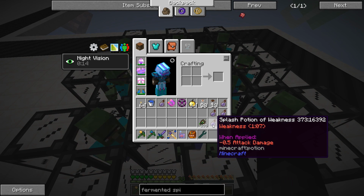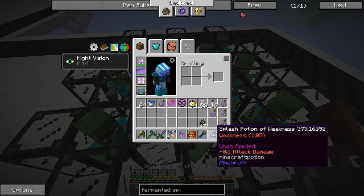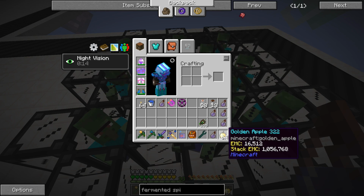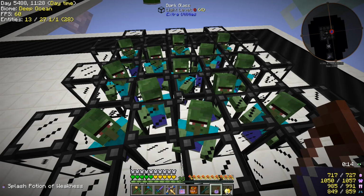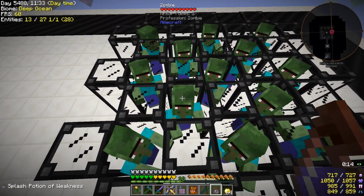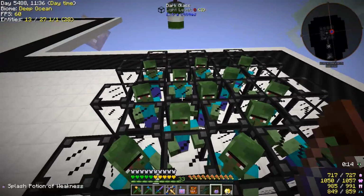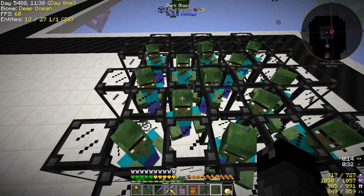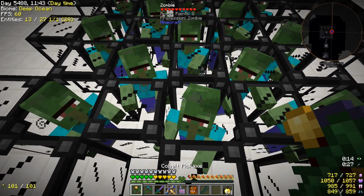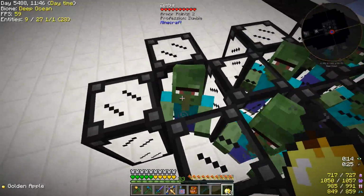So I just brewed up some splash potions of weakness. This will last for 1 minute. And we have some golden apples. I don't remember if it is the regular golden apples or the notch golden apples we need in order to make these guys do what we want. But I think if I smack this guy in the head, it should hit all 5 of these guys, right? Yeah, it looks like it hit a few of them. Actually, it looks like it hit a lot of them. So let's golden apple these guys.